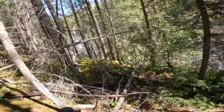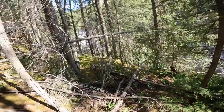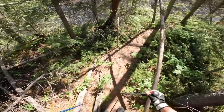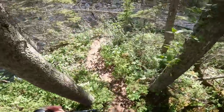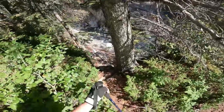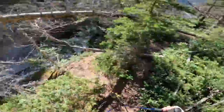People walking right here. Interesting. Maybe that's the trail? I don't know. No, I think I'm on the right one. I think that one is different. Yeah, but I see there's a path on there. I think that one is called the High River.